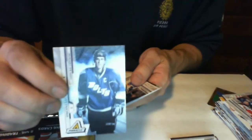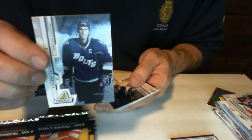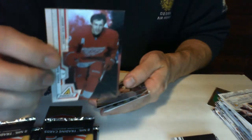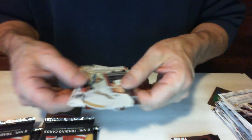Alright, now we continue with the Lightning theme. Vincent Lecavalier. Sweet card. Nice pick. Since it's coming out, I'm gonna go right to it. And we got the Cowboy, Pavel Datsyuk, for the Red Wings.